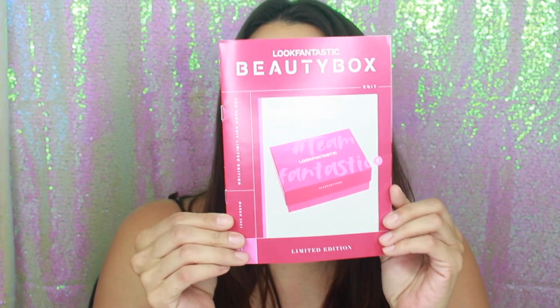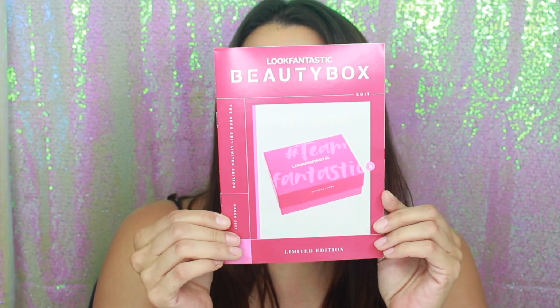What's up, beautiful people? Today I have the Look Fantastic box. I got this a little late, but this is the March box from what they told me. This is the March box. So we're gonna go ahead and jump in, and this is the little booklet that they always have.